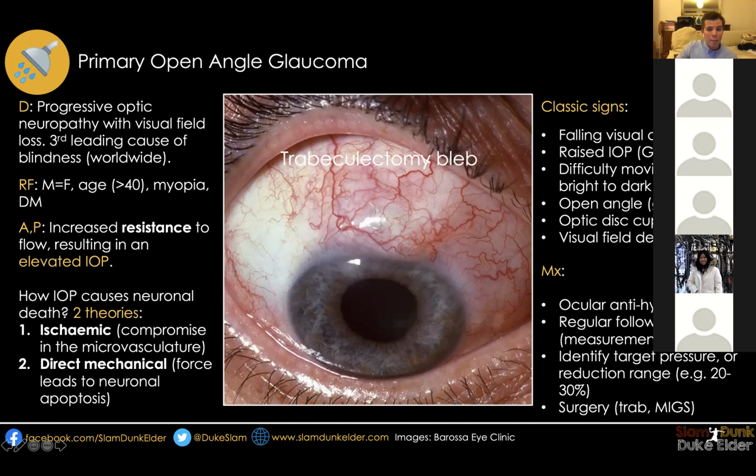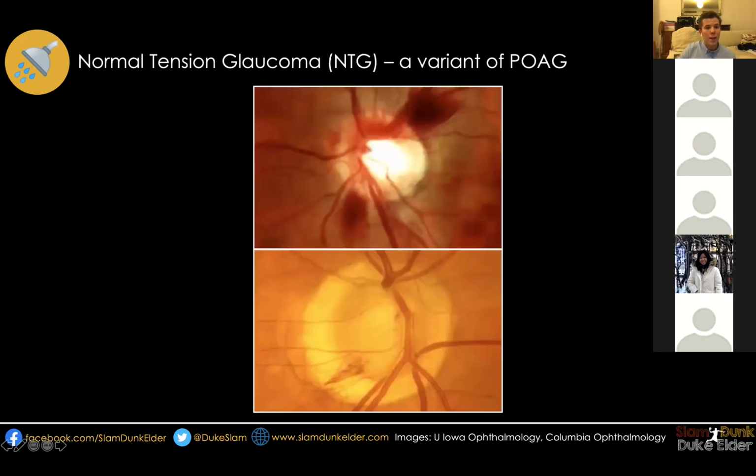Management is the same as any other form of glaucoma. Ocular antihypertensives, and you aim for either a certain reduction in IOP, or you aim for target pressures, for example, and that will be unique to every individual person. If it's not medically being managed, you aim for trabeculectomies or surgical management, and I'll talk about those options later.